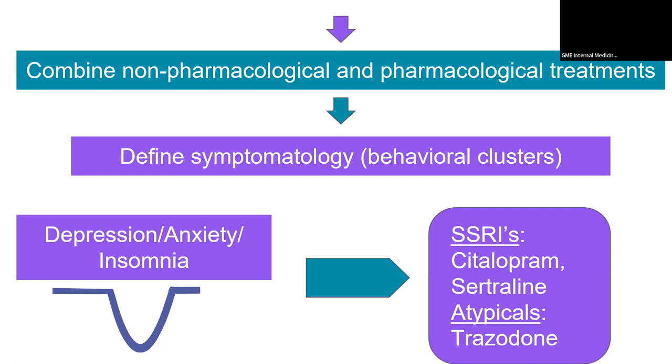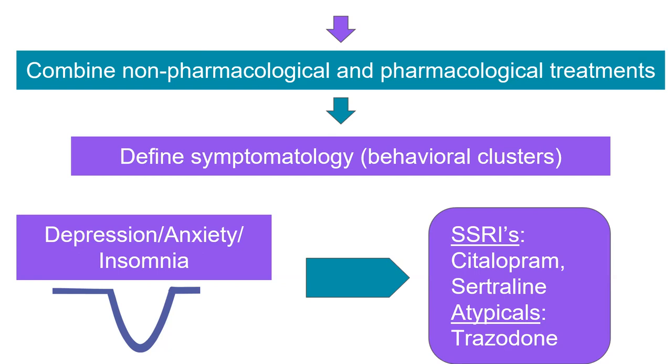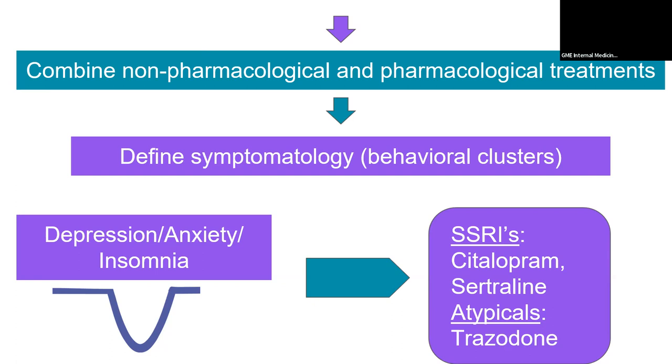The first one I talked about is depression, anxiety, even insomnia, very common on the mood spectrum, especially in these patients. Your go-to medications here are going to be your SSRIs. You can use other antidepressants, your SNRIs, but we are trying to limit cardiovascular complications, and you'll see more of those with the SNRIs as well as your other antidepressants, your MAO inhibitors and some of your atypicals also. As far as the experience that we've seen clinically, we use citalopram as well as sertraline, or Zoloft, fairly often.